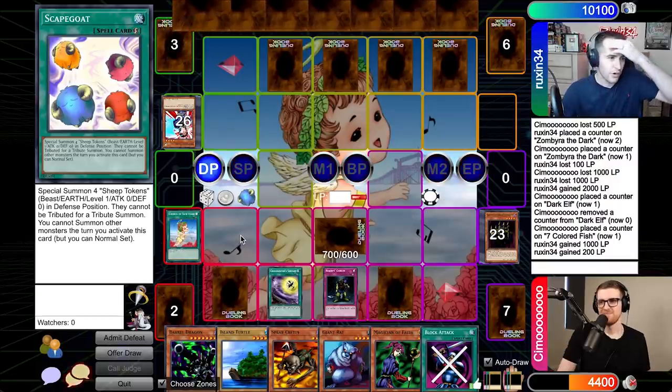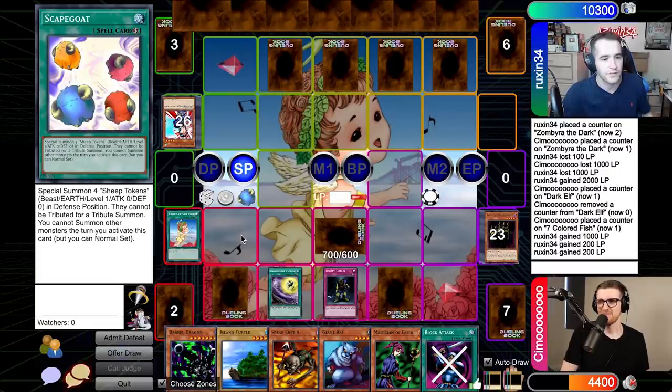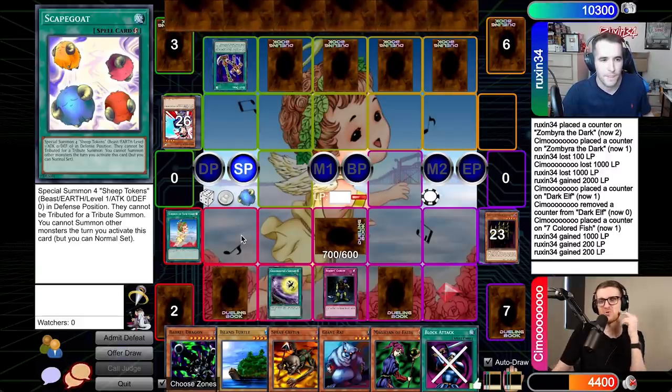Okay. I will draw. And in my standby phase, I will gain 200 life points. I know it's very important. Just want to remind you guys. Okay. I mean, hey, game's not over yet. It's not over yet. I do have the card. Bait Doll. Redrew the Bait Doll. Your deck is all Bait Dolls at this point. You better stop setting traps. So it's got to be one of these two. Let's hope they're both traps.